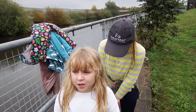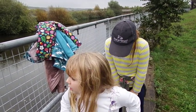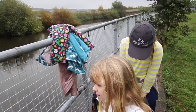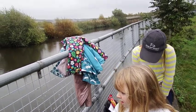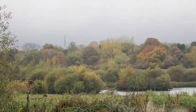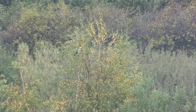We just saw him fish, didn't we? He just dived down to get fish, but he couldn't get any fish. So he's now in that tree, just over there, being mobbed by those gulls. So let's see if we can get you on camera, show you him. We've got him on film already. And there he is, sat in that tree.